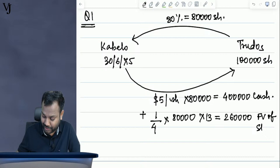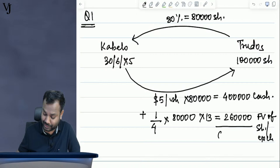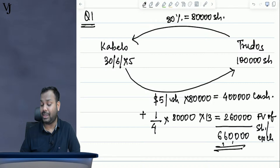Now what is the value of investments in that case? The total value of investments, or the purchase consideration as we say, is 6,60,000, or 660,000. Is that clear to everyone?